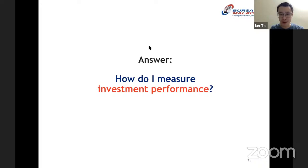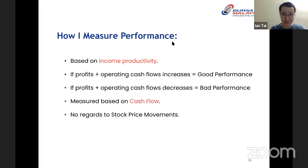So in part number 2 here, I'm going to answer this question, which is, how do I measure investment performance? This is my own personal take on how I measure investment performance. So let's assume that I buy a stock today, or let's say I make an investment into a stock. For me personally, the way I measure it is as follows.